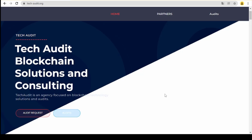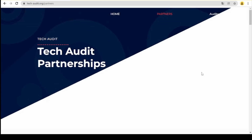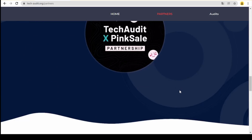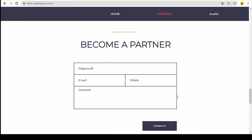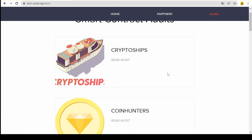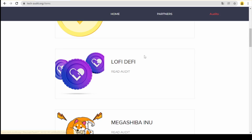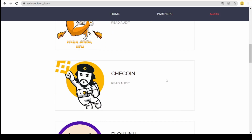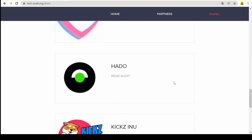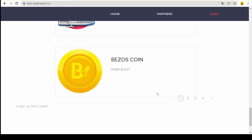Tech audio is an agency focused on blockchain solutions and audits. Let's go to the partners, and here we have information about their partners, which are A Brown, and also Pinksale. And of course you can become their partner, you can contact them and write your information. And let's check the audits. Here we have smart contract audits: CryptoShib, and you can read audits for Coin Hunters, Lofi DeFi, Megashib Inu, Checkcoin, Flocky Inu, Dotworks, CryptoPlans, Sprayly, Heido, Kix Inu, and Bezos Coin.